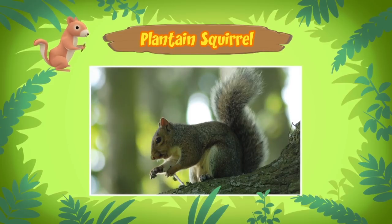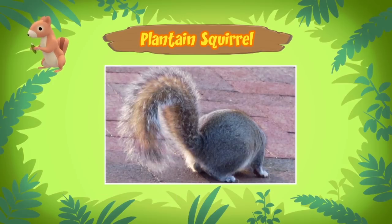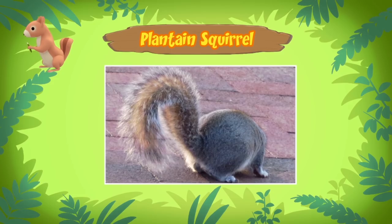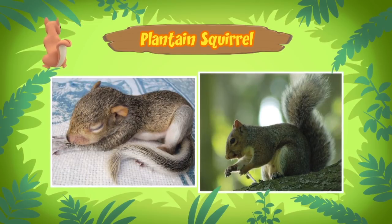Plantain squirrels live in trees, and they belong to a group of squirrels called tree squirrels. As a tree squirrel, the plantain squirrel is a very good climber. Its curved claws provide a good grip when it climbs trees. It uses its long and bushy tail for balance when it jumps from place to place. The tail of our squirrel doesn't look very long and bushy. That's because it's very young. It's only around 5 to 6 weeks old. Baby squirrels at this stage are around half the size of an adult squirrel.